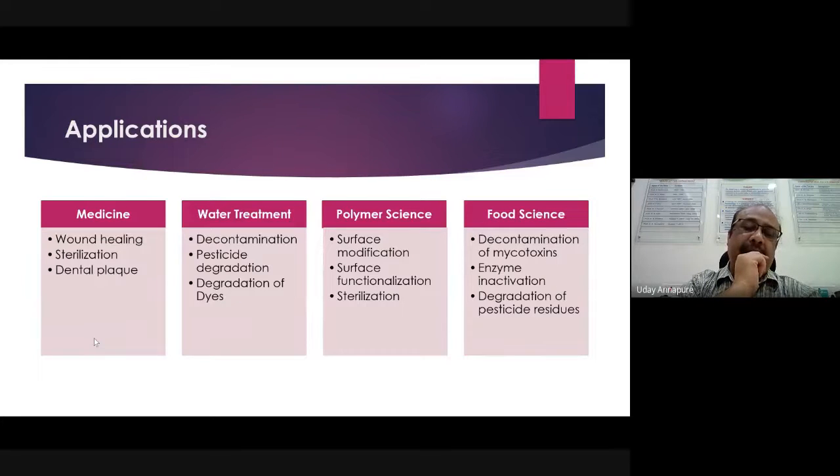Nowadays, dentists have some torch kind of thing which can be used to remove the microbial load in the plaque found in the dental cavities. Because it is gaseous, it can occupy any kind of space. The shape and size is not a limitation for plasma, because it is in the gaseous state, and that's why, being gaseous in nature, it can occupy wherever space is available. So it can treat that. Many times your toothbrush may not reach a particular point, but the plasma can reach. That is the advantage.